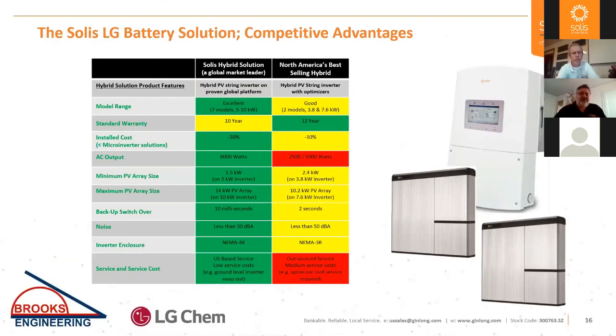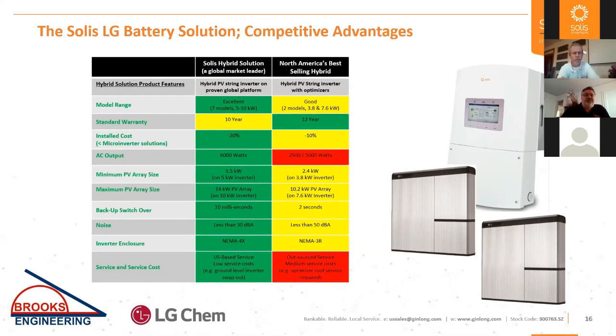I'm just going to do a little, kind of a kill sheet here compared to one of our most popular hybrid solutions we see in the marketplace today. And you can see that we have more models available, and they do have 2 years more on their warranty. They're a popular solution here in the United States, but I think you'll find that the main competitive advantages of this particular Solis LG solution is it's a little lower cost. You get higher output, even on the low-end models. The min is lower and the max is higher than you can do with the competitor's product. Little faster switching time, a little tighter enclosure, and as I say, that US-based service team, I hope you'll find comforting if there's ever any issues.